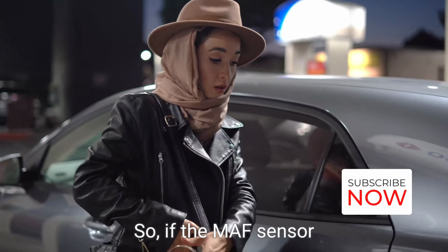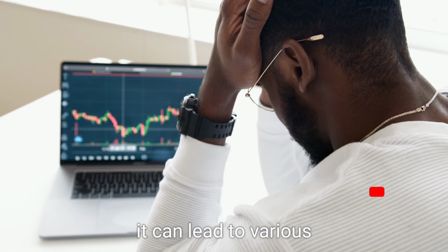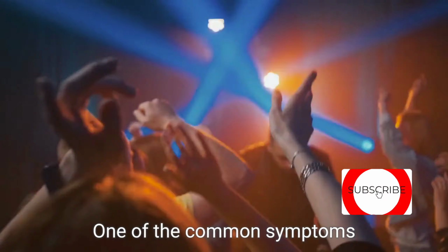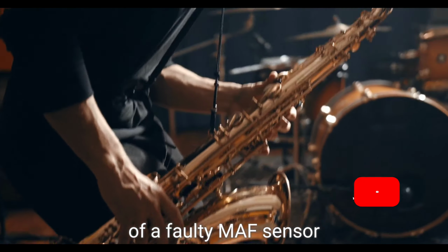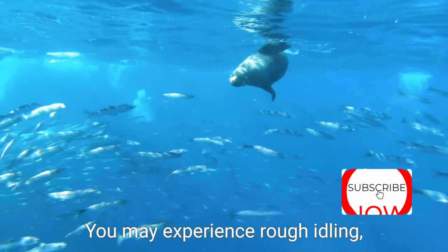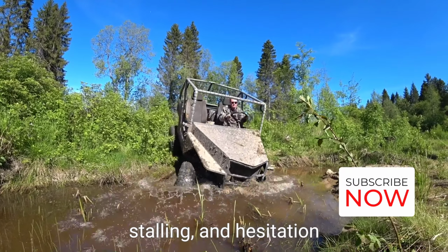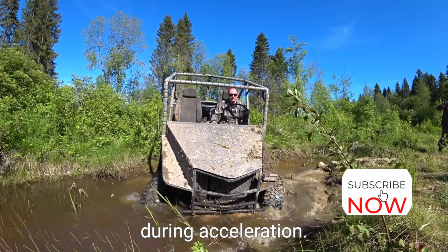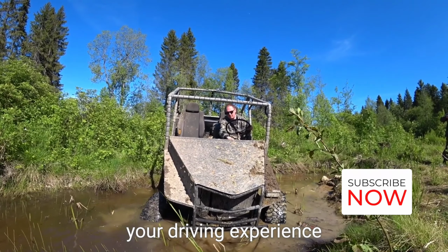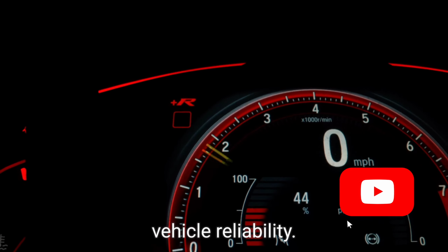So if the MAF sensor malfunctions or fails, it can lead to various engine performance issues. One of the common symptoms of a faulty MAF sensor is poor engine performance. You may experience rough idling, stalling, and hesitation during acceleration. This can greatly affect your driving experience and overall vehicle reliability.